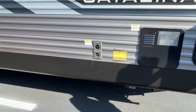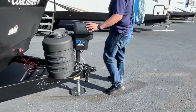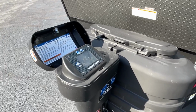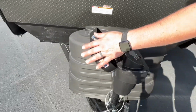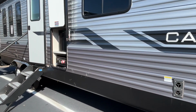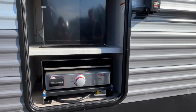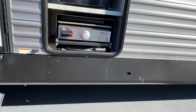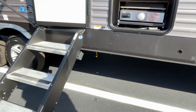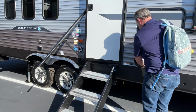You do have the auto leveling system. Yes, I think we have shown this before, but we'll show you again real quick. Auto leveling system. Yes. That is pretty sharp. You are also going to have a little mini kitchen here on the outside. So you've got a little fridge and a Suburban griddle that will pull out. Your quick connect is going to be right under there. Cool. So let's just go right on inside and take a look at this one.